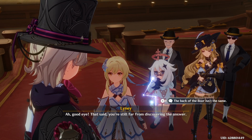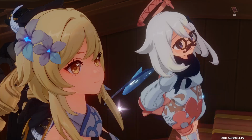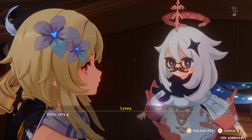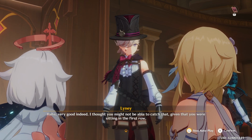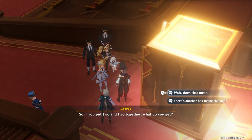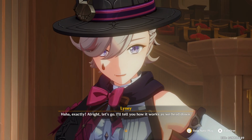Good eye. That said, you're still far from discovering the answer. The back? You mean the inside of the door? What's different about it? Paimon didn't notice anything. Very good indeed. I thought you might not be able to catch that, given that you were sitting in the first row. The back of this door was patterned. Those patterns are now gone, replaced by a smooth wooden board. So, if you put 2 and 2 together, what do you get? Exactly. All right, let's go. I'll tell you how it works as we head down.